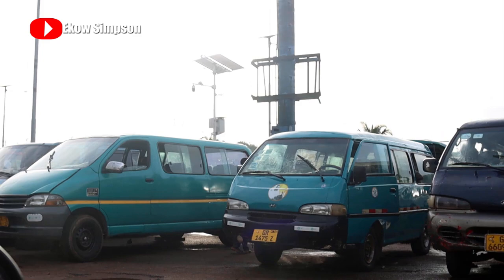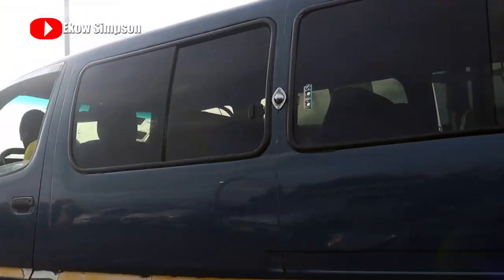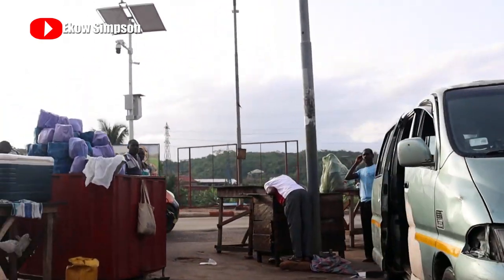So right now, from Cape Coast, we are now at Yamoransa Junction. It's about 10 minutes drive, even less. Yamoransa Junction is one of the major landmarks in Central Region that connects Cape Coast to Accra. It also connects Cape Coast to Kumasi. So you can get a car from here going to Accra or going to Cape Coast. But interestingly, there's no way you come to Cape Coast without passing by Yamoransa Junction. So basically, this is Yamoransa Junction.